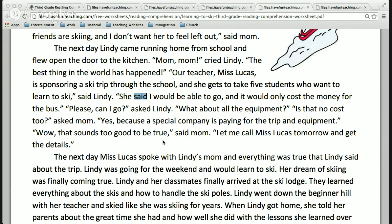Next is the word ski instead of sky. Okay, this is learn to ski, learn to ski. Okay, very good. Next is the word through. Okay, a ski trip through the school. Try that. A ski trip through the school. Now, when you're pronouncing the TH, make sure that your tongue is between your teeth. Instead of through the school, it's through. Through the school.